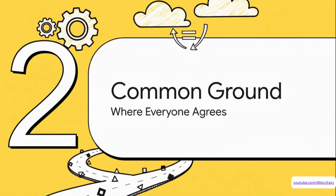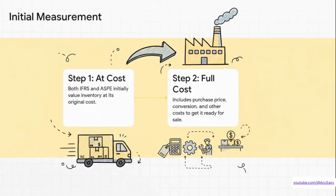But before we get into all the drama and the differences, it's super important to know that both of these systems actually start from the exact same place. There's a lot they agree on. Here's the thing. No matter which rulebook you're using, when inventory first walks in the door, it gets recorded at its cost. Simple as that. And cost means everything it took to get that item ready to sell. Not just what you paid for it, but shipping, handling, assembly, the whole shebang. It's a nice, simple, universal starting point.